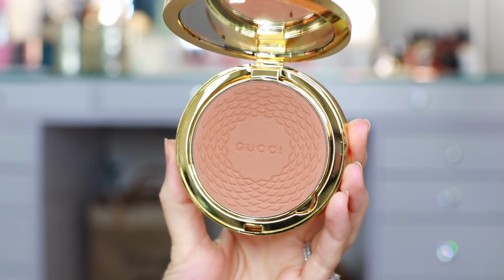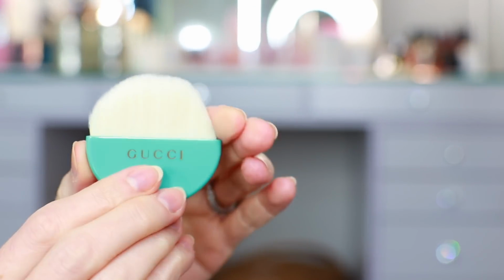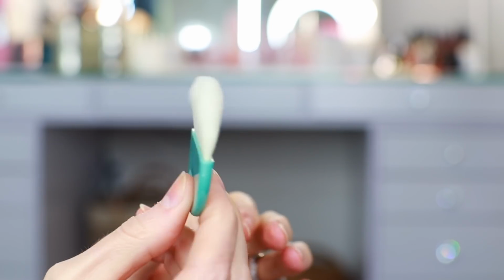Underneath the powder, you lift this part up, and you have this really pretty half moon brush. I removed the plastic on mine, but it does come covered. And it looks pretty decent quality. It reminds me of the little half moon brushes that come with the Chanel compacts. Of course, it's Tiffany blue with the little gold Gucci logo. So many details, it's gorgeous.